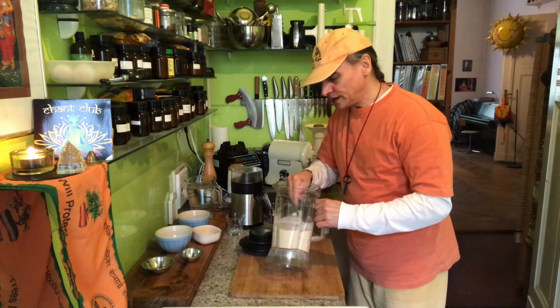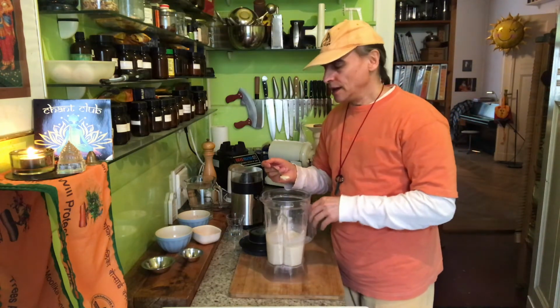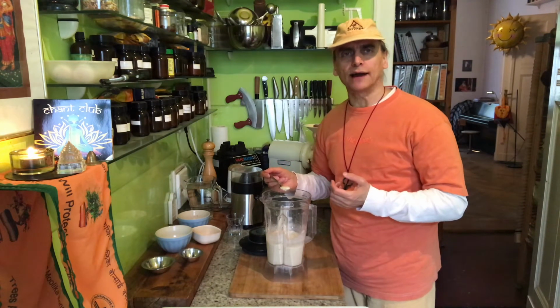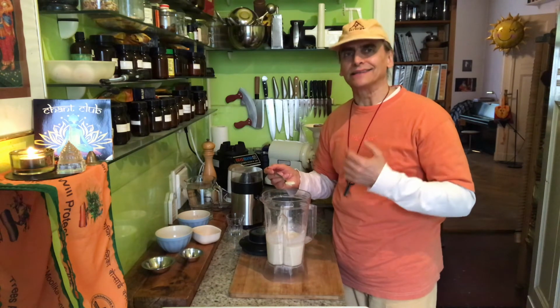So it's a little bit thick. Yeah, I think it's a little bit thick, a little bit of pudding texture. But let's taste it. If I have to add a little bit of water, sometimes adding water dilutes the flavor too much and it doesn't taste so well anymore. So good. Let's taste it.